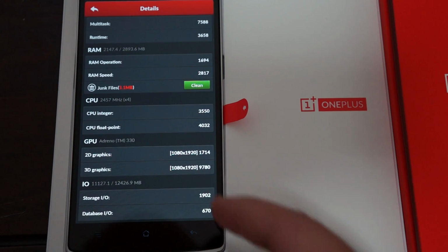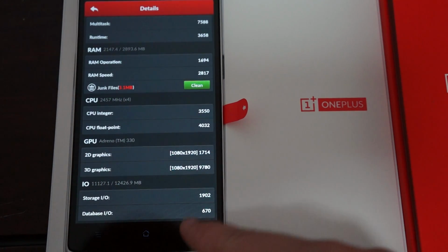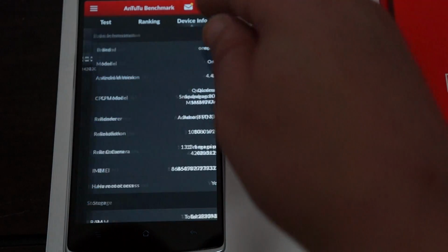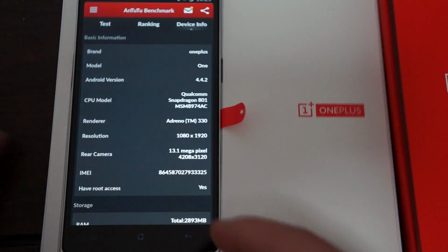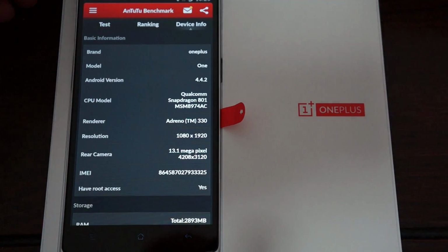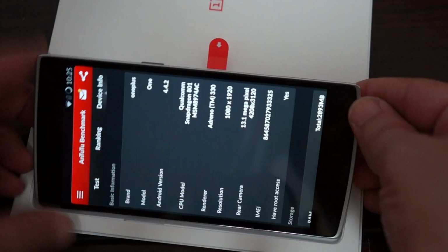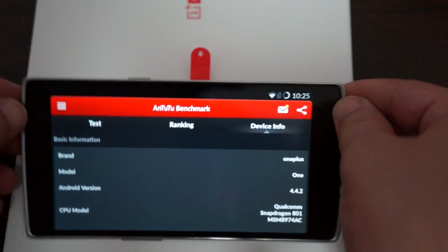Here's some of the graphics information. So I'm really impressed. It gets a higher score than all the other devices. And we'll just zoom in a little bit more and tilt the screen horizontally so you can zoom in.